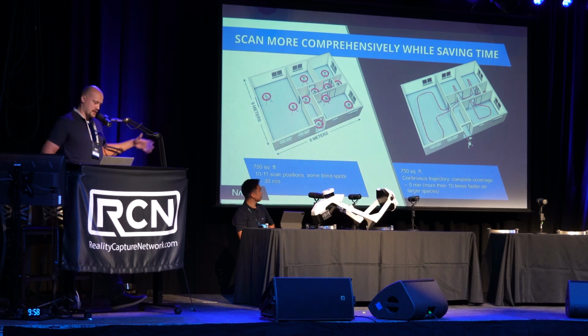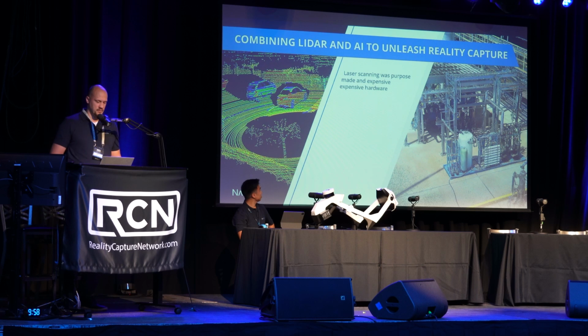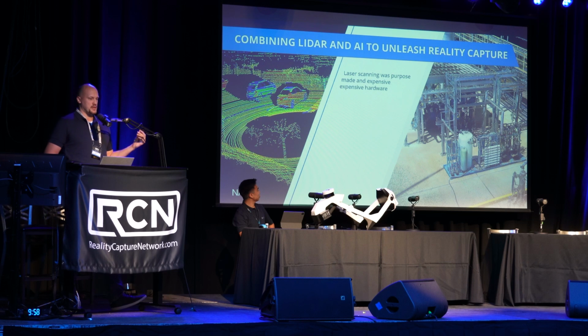Long story short, static scanners, terrific accuracy, rather slower. Mobile scanners, super fast, slightly less accurate. So talking about mobile scanning. The scanning was made on purpose. In the beginning, it was expensive. It was all hardware-oriented. We have terrific static scanners with amazing hardware, where the hardware declares what is the accuracy and the quality of the data.